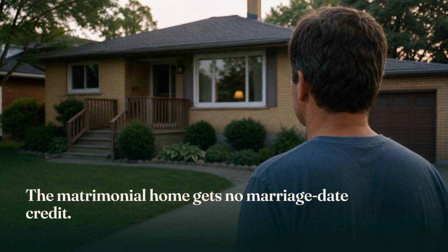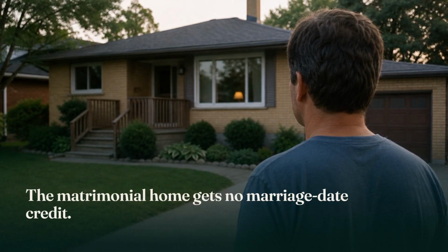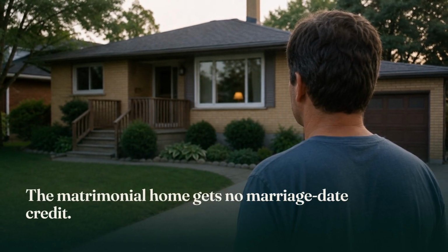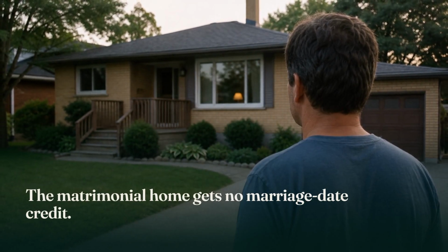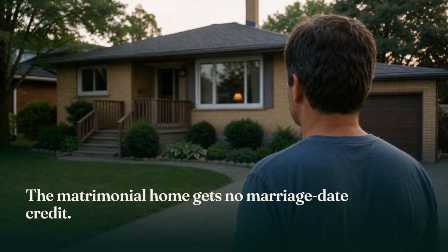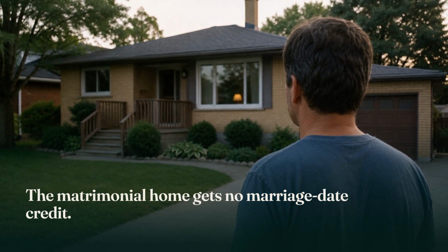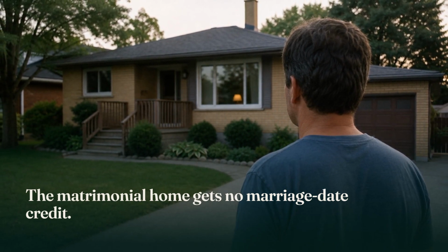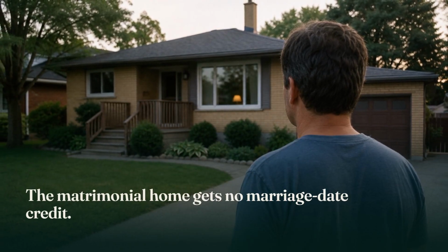It's the matrimonial home. Normally, you're credited for what an asset was worth on your wedding day. The family home is the exception. If you owned it before the marriage and the two of you were living in it when you separated, you get no marriage date credit at all. Its full value goes into your net family property. The house you brought in can quietly become the biggest number in the whole calculation.